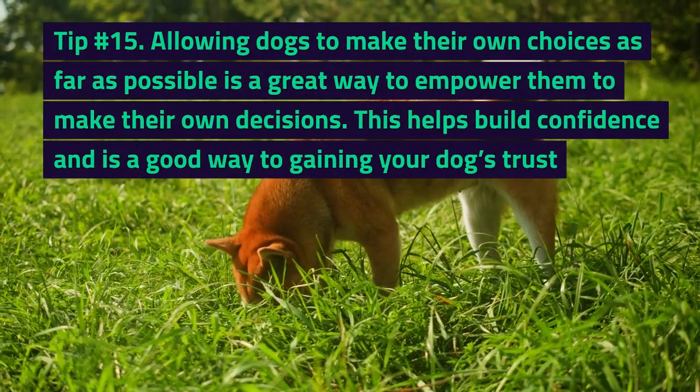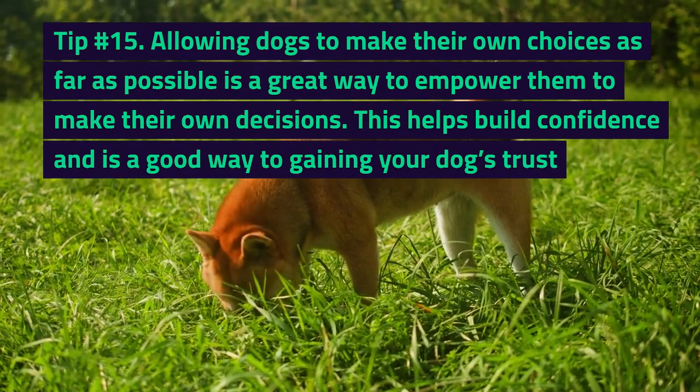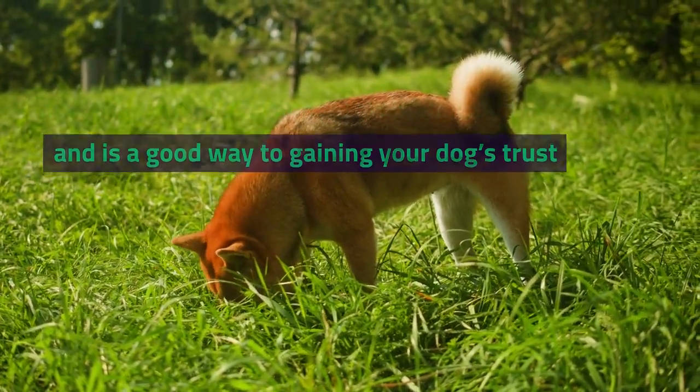Tip number 15. Allowing dogs to make their own choices as far as possible is a great way to empower them to make their own decisions. This helps build confidence and is a good way of gaining your dog's trust.